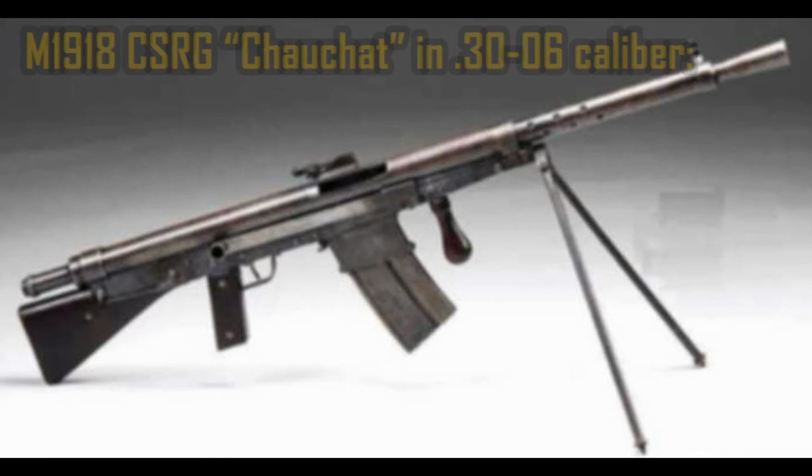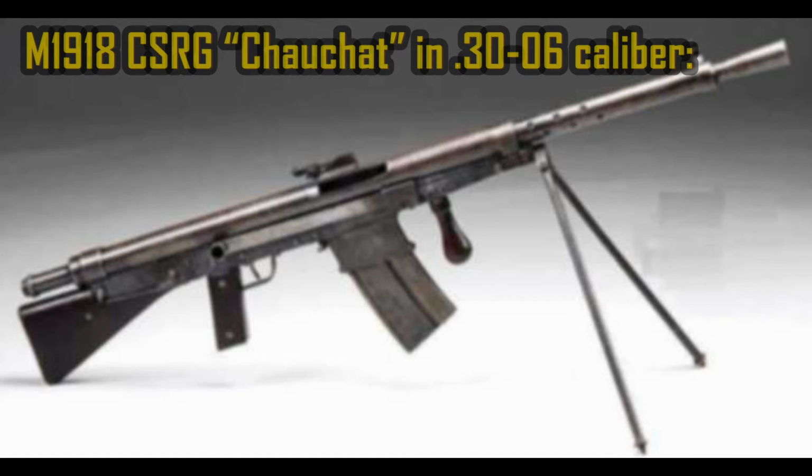How you doing, guys? Today I wanted to show you one of the worst guns ever. This is the overall consensus all over the internet and everywhere. The worst gun ever is officially the Chauchat light machine gun.